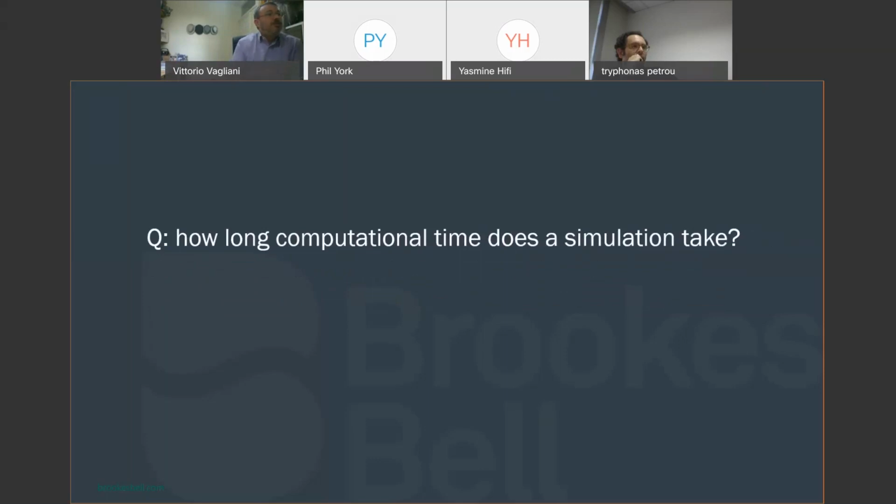How much computational time does a simulation take? From a few seconds to a few minutes, and that depends obviously on the size of the model. So the bigger the model, the more agents you have, the longer it will take.